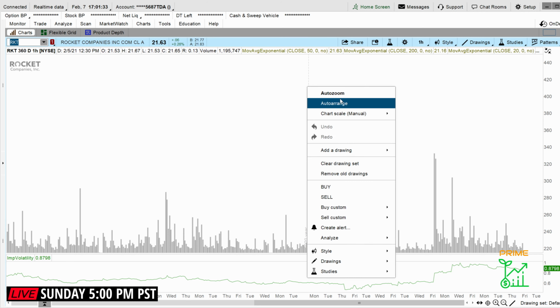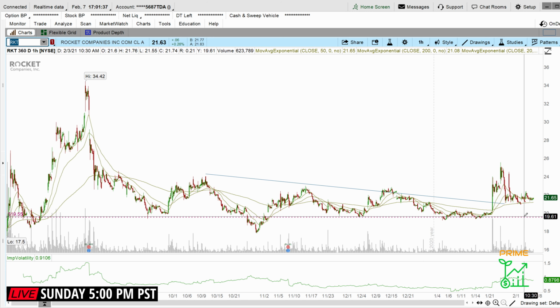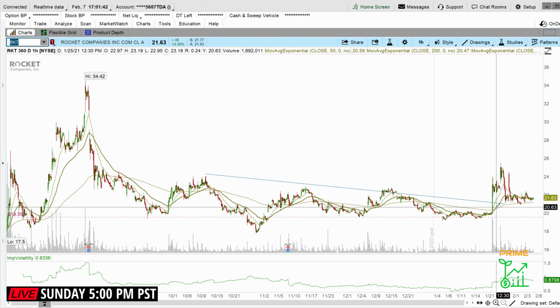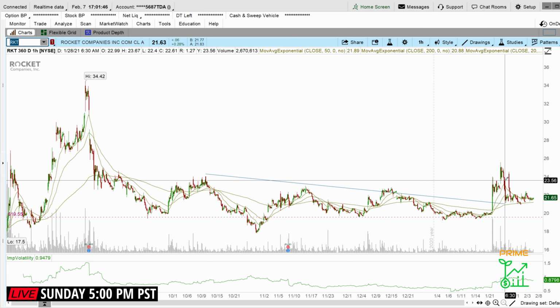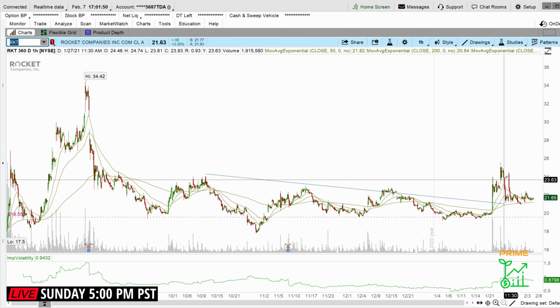The next one we're looking at is RKT. We love this name. I picked up a few. Right now I'm sitting on a few hundred shares. I added another 100 this last week. And we did have a breakout, and I believe this pattern is still in play. I think a lot of this selling in here this last week was due to Robinhood restrictions, which created more pressure to the sell side.